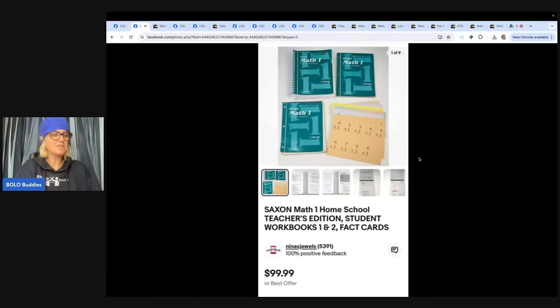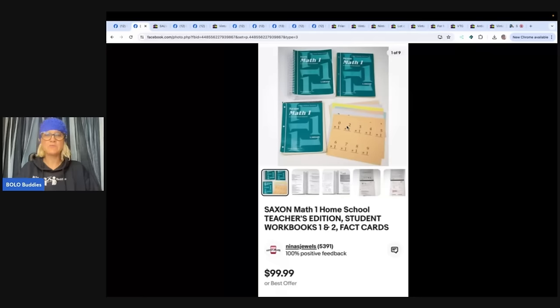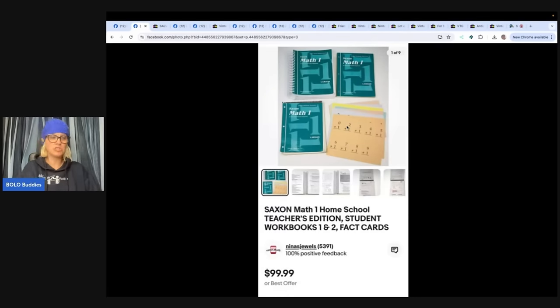We picked up several Saxon math books at a garage sale and have sold 3 sets so far, paid $1 per book. And this is what it looks like. These are homeschooling items. Make sure you put homeschool in the title. Definitely a Bolo. Things you can usually get at garage sales cheap that people pass by. So definitely be on the lookout.